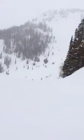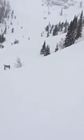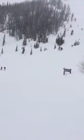It is a beautiful end of March day here in Jackson Hole. And so here we go. Ooh, it's a little cold here on the mountain, particularly since I don't have a glove on my video hand. But let's see how we do.